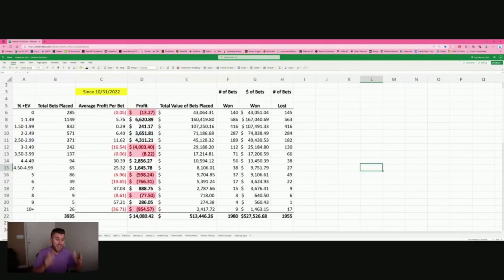Okay, guys, and the last tab that I have on my bet tracker, and if you're kind of getting an idea, you can see that I'm very serious about what I'm doing here. And I want to know I'm on top of everything. I want to know my numbers. I want to know my return.